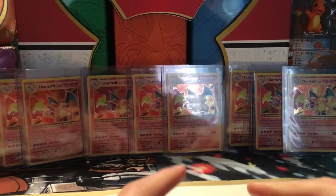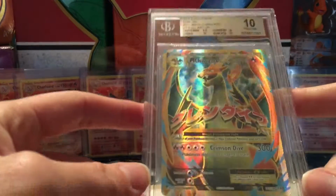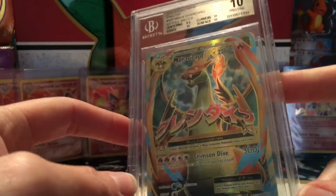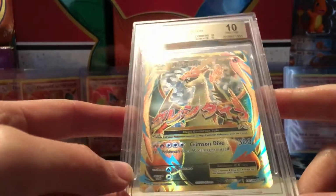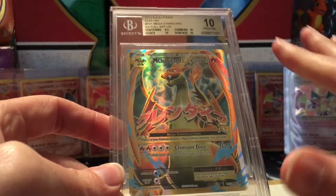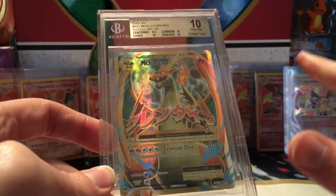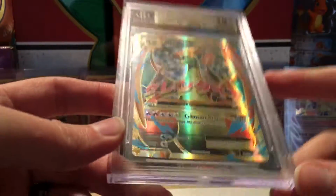All right, and then another really big card that I was really excited and thrilled to get back from the XY Evolution set. I got a Pristine 10 Mega Charizard EX Full Art. I was not expecting to get a Pristine 10 on this card. To get a 9.5 in new cards in general is amazing, considering how the quality is for English cards. So this is amazing.